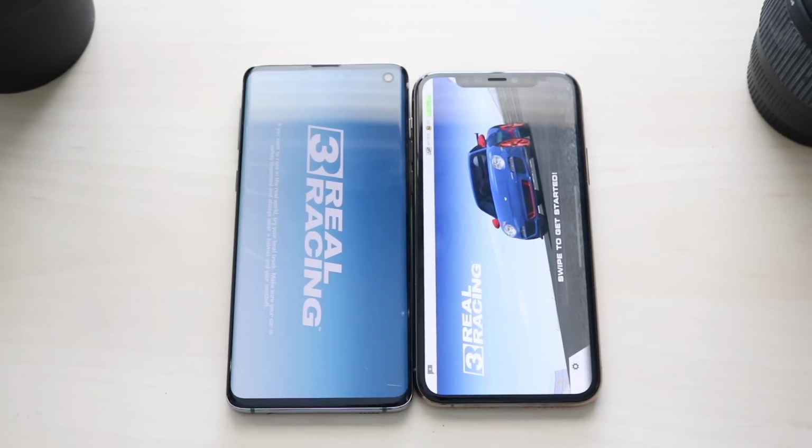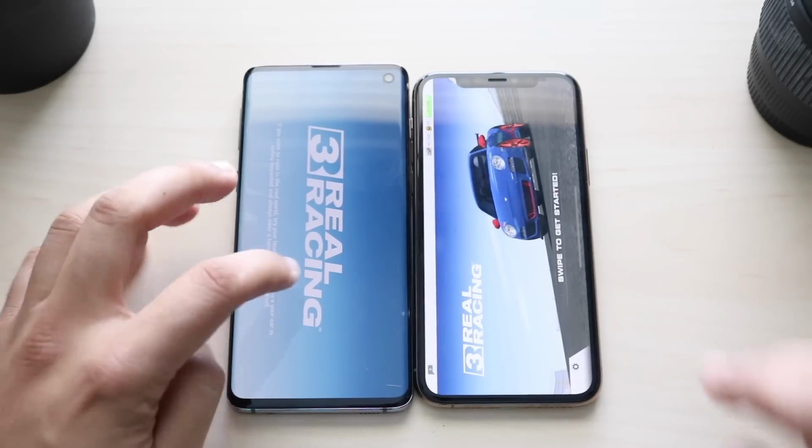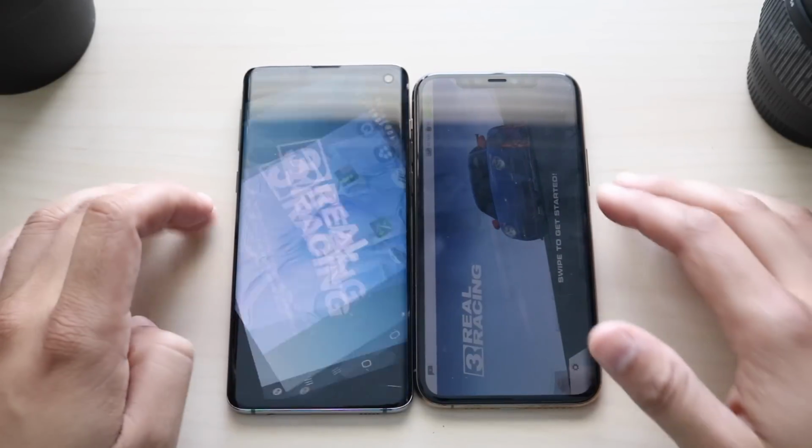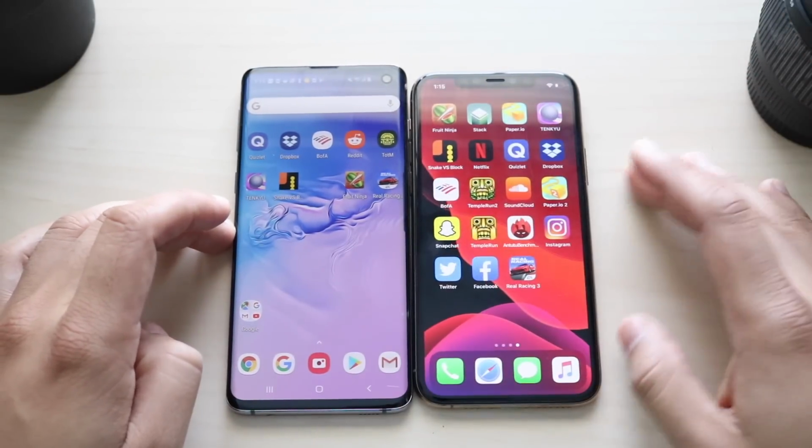And as you can see, it's still going through the loading screen. I don't know what's going on with it. They both should be at around the same exact spot in the game. So it's not like one has a way bigger advantage than the other one. And as you can see, the Real Racing 3 on the Galaxy S10 is still taking forever. I'm not too sure why. So this result, I guess, is inconclusive, but more so for the iPhone 11 Pro side.